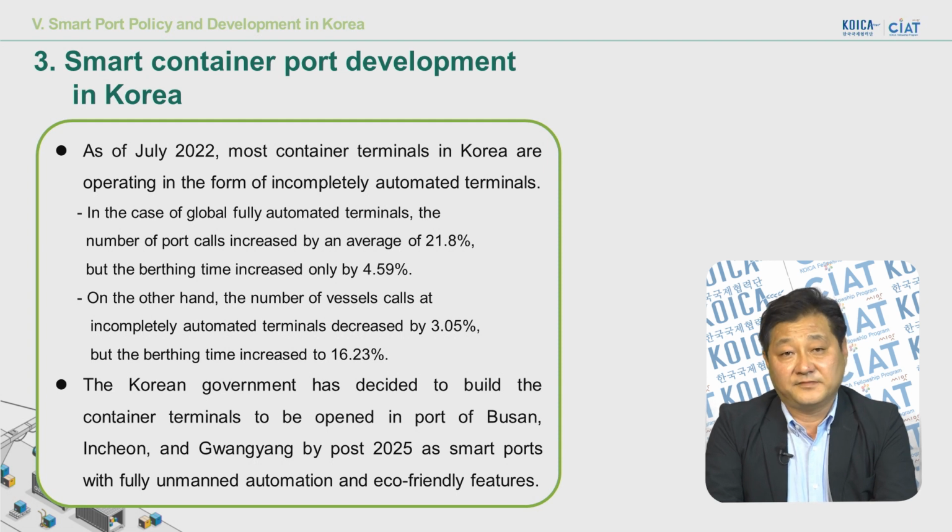On the other hand, the number of vessel calls in a completely automated terminal decreased by 3.05%, but the berthing time increased by 16.23%.